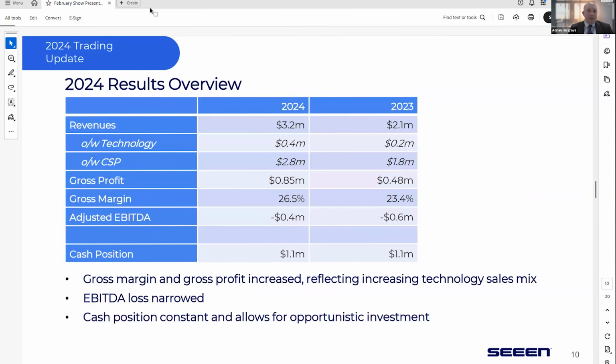And this is what the results look like from a P&L perspective. 50% increase in revenues, both sides of the business growing strongly, gross profit up about 80%, with the gross margin going from 23 to 27%. The adjusted EBITDA for the year was a loss of 0.4, but as I said, that masks a loss of 0.3 in the first half and 0.1 in the second half, with a cash position of over $1 million.